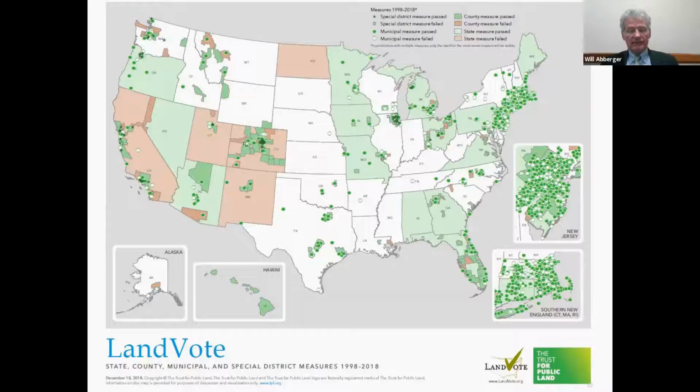Those are all states that also have a very strong state land conservation funding program that provides matching funds to local governments if they have their own voter-approved local funding. So for instance, in Massachusetts, which you see pulled out there to the side, under the state's Community Preservation Act, if your town votes to increase property taxes for conservation, you're guaranteed a dollar-for-dollar match from the state of Massachusetts. Next slide, please, Allegra.